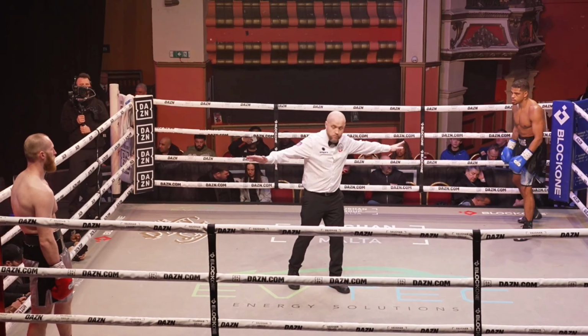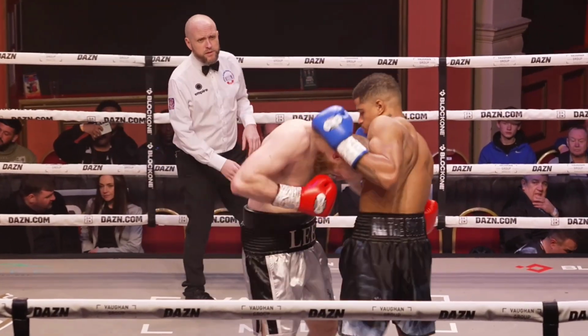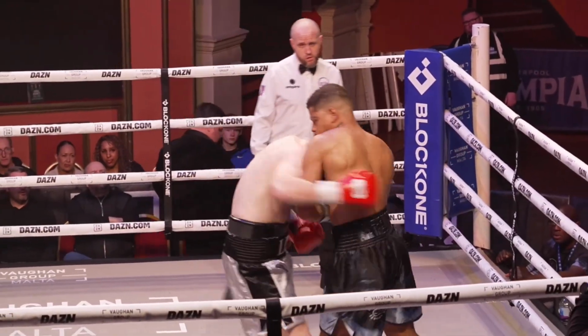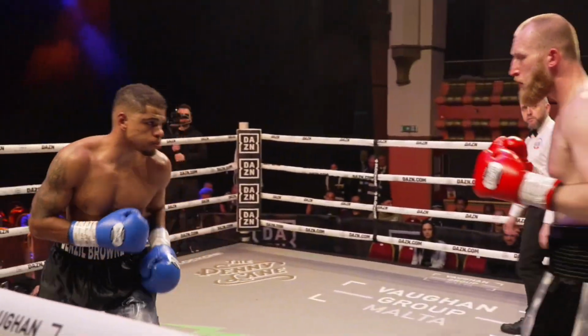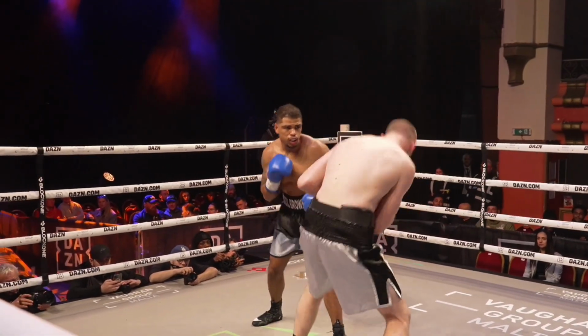Seconds out, round one. So here we go, Denzil Browne in against Lee Roberts. This is 6 rounds in the light heavyweight division, and this is a fast start, with Lee Roberts having gone for it. Lee Roberts wears the silver with black, and Browne wears the black with light blue trim. I think it actually took Denzil a little bit by surprise.